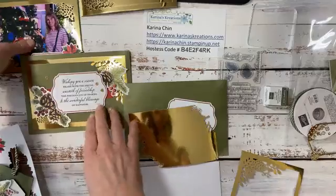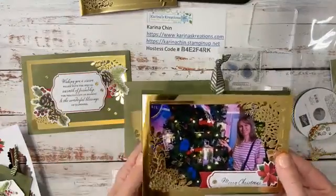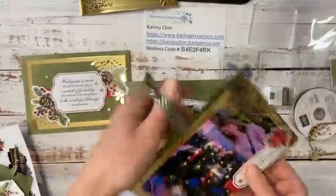Isn't that great? And then what I did with this one was if you put your frame over a picture, you can then punch a hole, add some ribbon, then you've got an ornament or a tag on a bag to give to people, right?